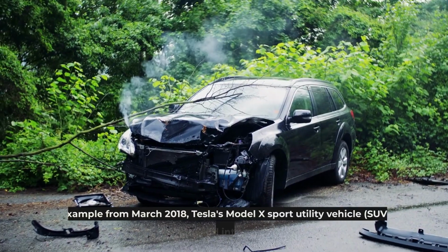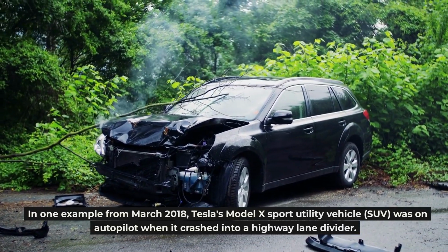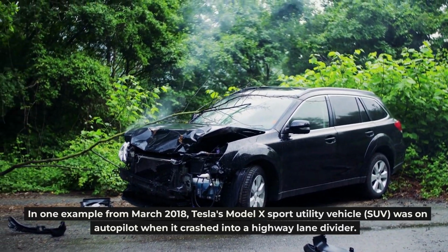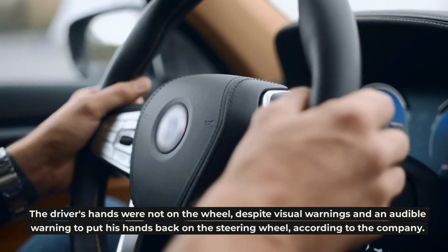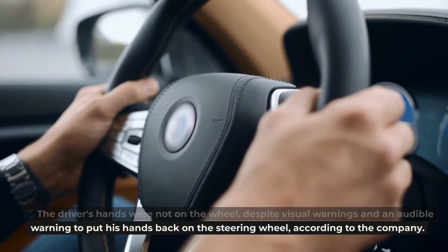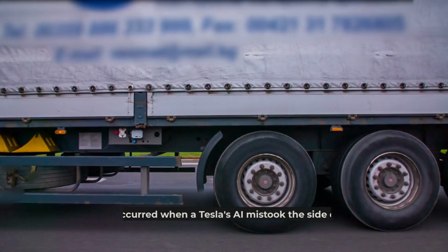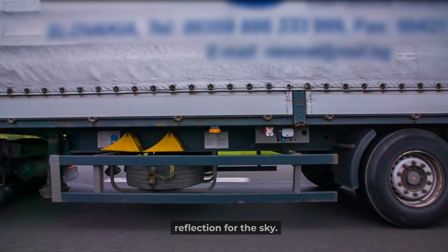In one example from March 2018, Tesla's Model X sport utility vehicle, SUV, was on autopilot when it crashed into a highway lane divider. The driver's hands were not on the wheel, despite visual warnings and an audible warning to put his hands back on the steering wheel, according to the company. Another crash occurred when a Tesla's AI mistook the side of a truck's shiny reflection for the sky.